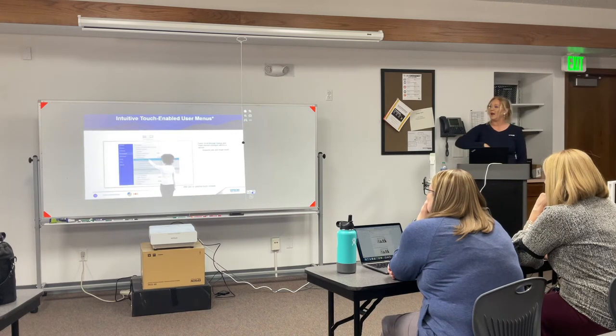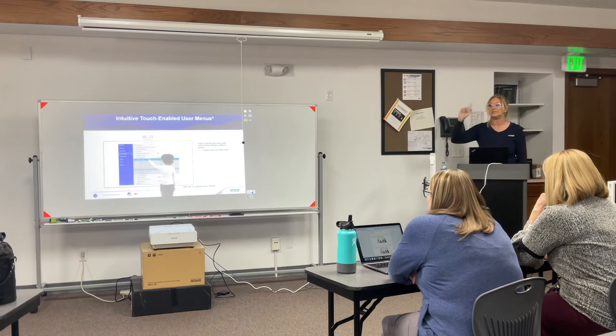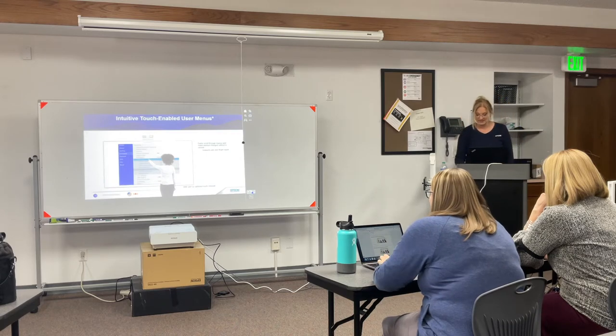So everything is touch on this. You can set up the projector easily enough. It just scrolls through the menu, and you can go to any setting you want, just using your fingers to do all your settings.